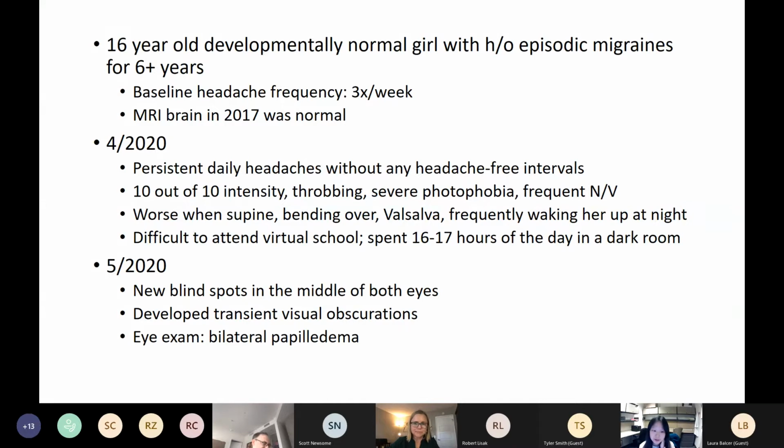Then about a month after this started, she noticed new blind spots in the middle of both her eyes. She also had symptoms of transient visual obscurations. So she saw a community ophthalmologist who made the diagnosis of bilateral papilledema, although we don't actually have detailed records from that eye exam.